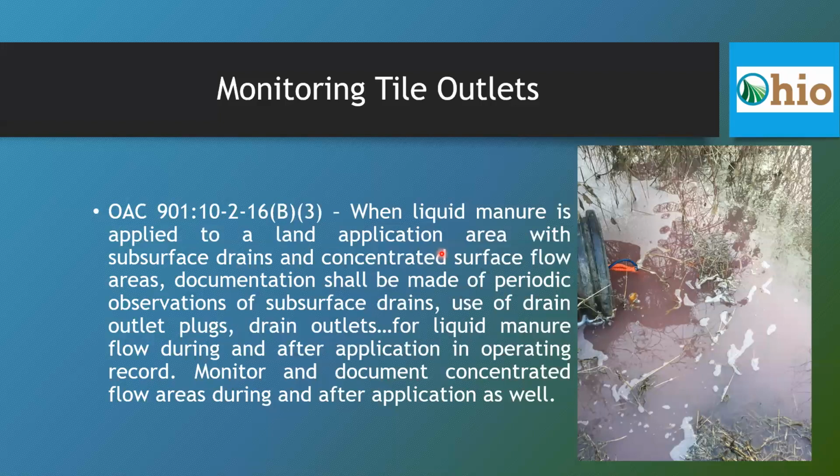Monitoring tile outlets, pretty obvious from our standpoint. If you're dealing with liquid manure, make sure that if that field has tile drainage, you are monitoring those tiles frequently. At this point we don't have a requirement on how many times you have to monitor, other than it needs to be monitored during and after application.